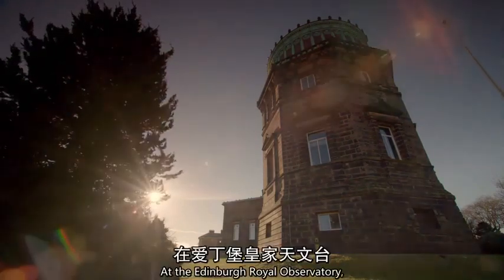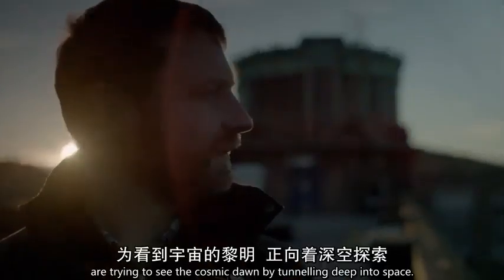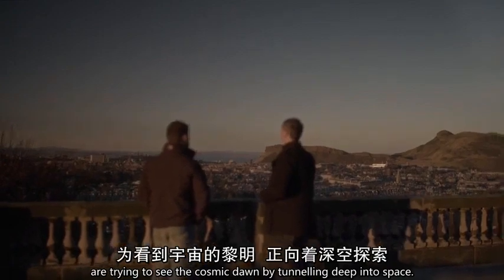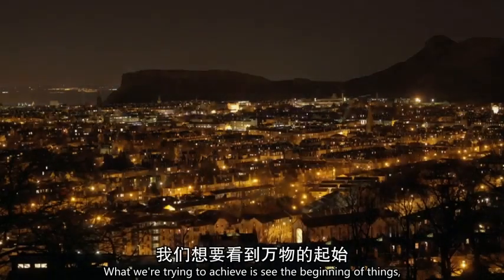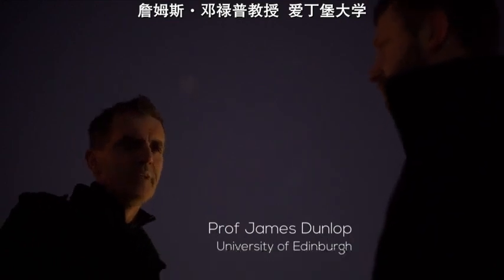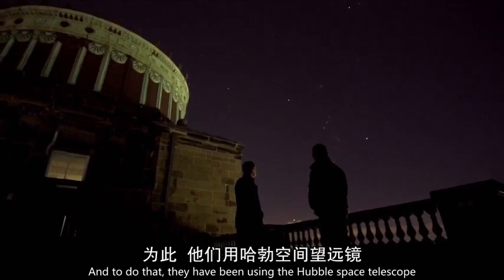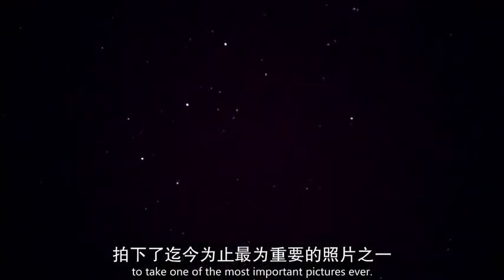At the Edinburgh Royal Observatory, Jim Dunlop and Ross McClure are trying to see the cosmic dawn by tunnelling deep into space. What we're trying to achieve is see the beginning of things, see when the first structures in the universe formed, first stars, first galaxies. And to do that, they have been using the Hubble Space Telescope to take one of the most important pictures ever.